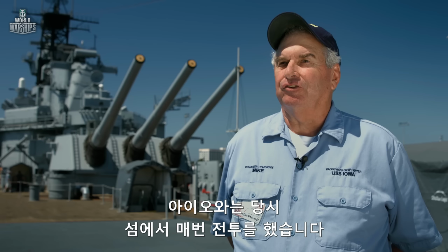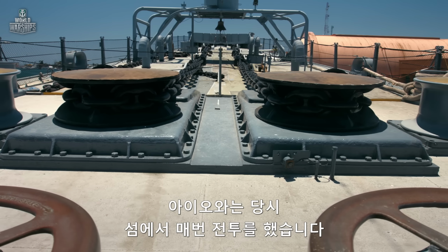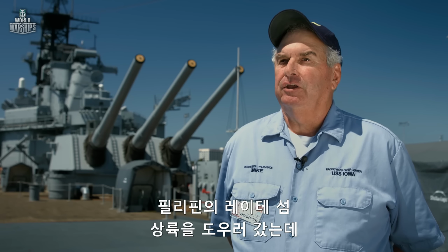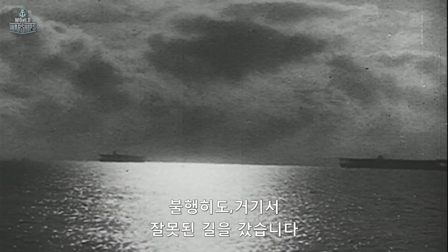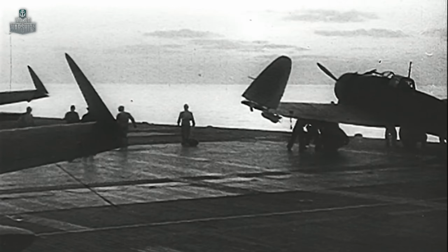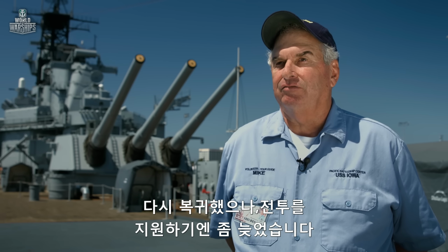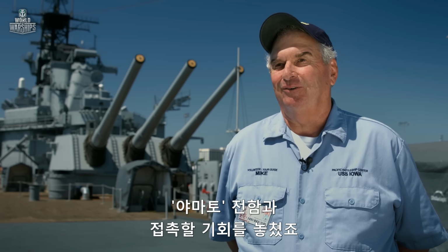The ship was crisscrossing a lot of these small islands that are really forgotten now. At one point, they went up to support MacArthur's landing in the Philippines at Leyte Gulf. Unfortunately, they went the wrong way at Leyte Gulf and chased a Japanese carrier force that was really a decoy for the landing. They came back, but a little too late to assist in the Battle of Leyte Gulf. They missed that one opportunity to maybe have had a contact with the Yamato.